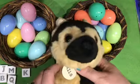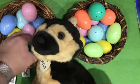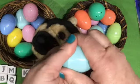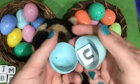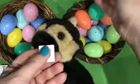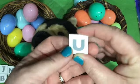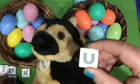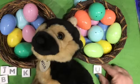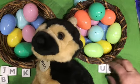All right. Oh, Milo said somebody said blue. All right, here's a blue egg. Ooh, this one's showing. What letter is it? U. Yeah, it's another letter we haven't talked about just yet. Some of you know it. You know what? The ones we haven't talked about yet, I'm going to put over here. And you'll see which ones we haven't done yet.